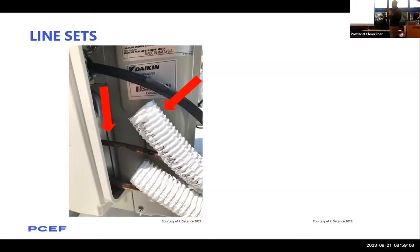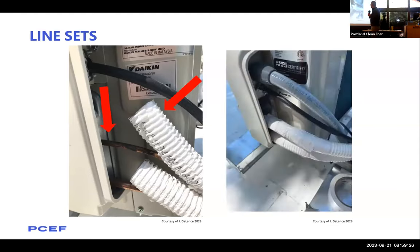If you know the second law of thermodynamics, hot always goes to cold. So if you're trying to warm the house running heat through there and it's cold outside, 30 degree day, you're losing a bunch of heat off that copper before it ever even gets down the line. So this is something we're looking for.